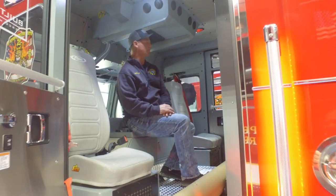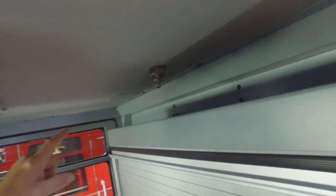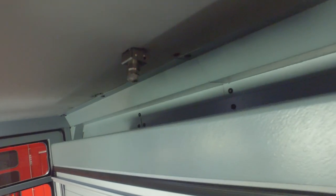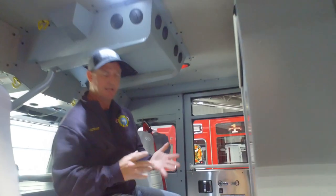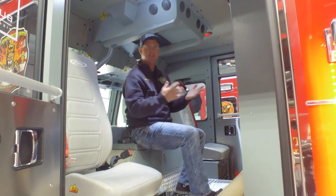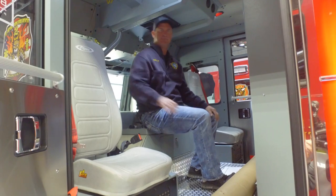One of the other features that we have is the Aeroclave system, and this is one of the dispensing nozzles right here. Whenever the command zone recommends that we decon the cab of the truck, we'll connect the Aeroclave system, and it will decon the truck. The Aeroclave system works on any viruses, biohazards, communicable diseases, and it will basically eradicate anything that's in the truck.